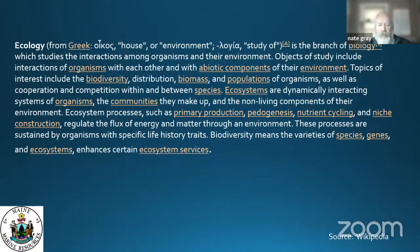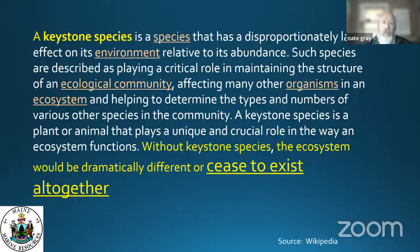And I have a kind of an energy flow diagram in here too, which we'll get to in a moment, and I'll step right up, because here we go. The next one, keystone species, which is what we're talking about here in the form of river herring, and they are indeed a keystone species. That last yellow sentence: without keystone species, the ecosystem that you're currently living in will be dramatically different or cease to exist altogether. And there's a lot of truth to that. In fact, it is the truth.